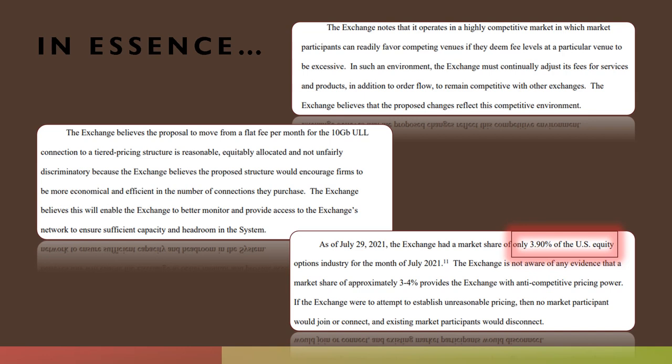If the exchange were to attempt to establish unreasonable pricing, then no market participant would join or connect, and existing market participants would disconnect. I agree. The exchange notes that it operates in a highly competitive market in which market participants can readily favor competing venues if they deem fee levels at a particular venue to be excessive. In such an environment, the exchange must continually adjust its fees for services and products, in addition to order flow, to remain competitive with other exchanges. The exchange believes that the proposed change reflects this competitive environment.